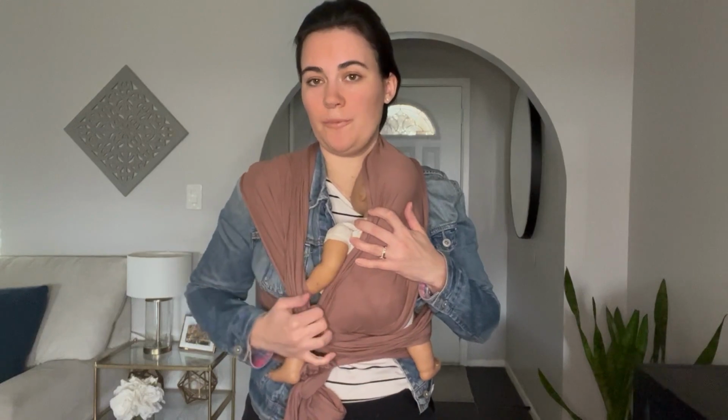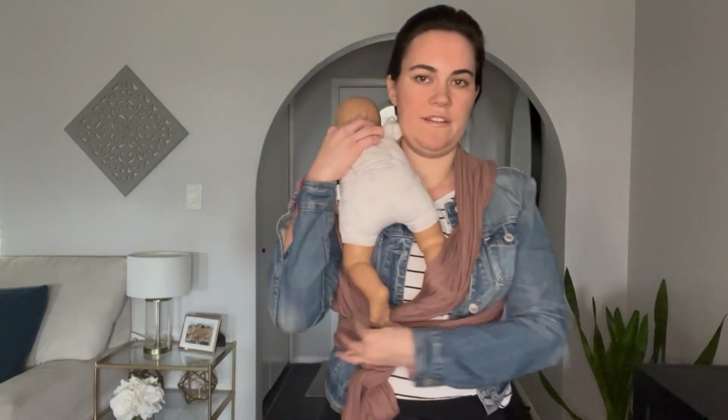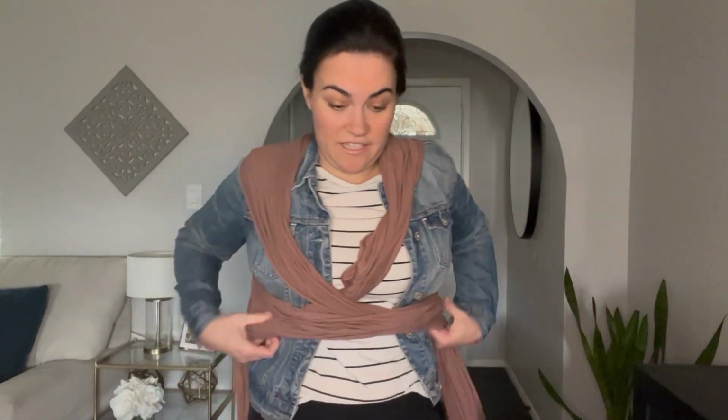I'm going to go ahead and show you how to get your baby out. What I do is tuck this down and then pull, and you hold your baby here, and then I put my hand behind their head. You see how their legs are in here, so then I pull them up over my shoulder, and then you can pull that off. And then you can lay your baby down. It's really easy to get them in and out. And again, you could just leave it like this and you're good. So that's the Solly wrap.